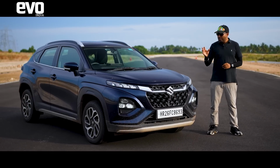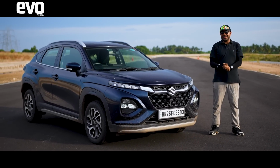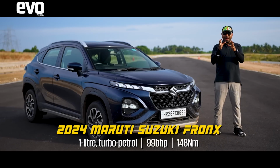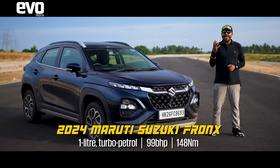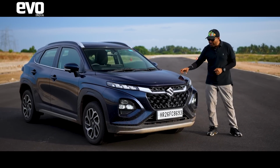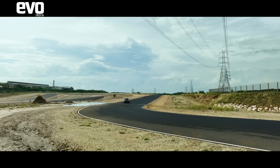Now I know what you're thinking. What is the Fronx doing out here? But look past the identity crisis that this car is having, and this is the Baleno with the RS's booster jet engine. And now with the Swift's engine being watered down, this is the most fun car that you can buy from the Maruti Suzuki stables.